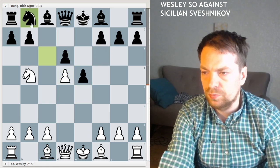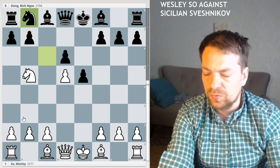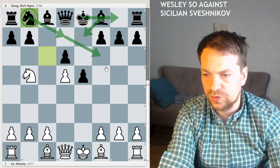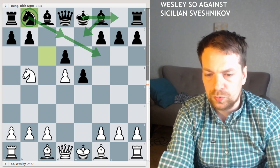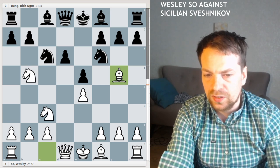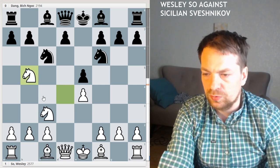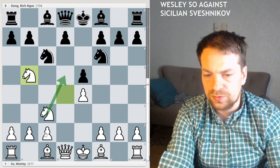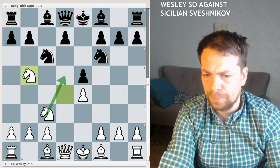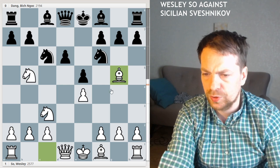This is the main line today. So they will play something like bishop e7, castles, knight d7, knight f6. So a lot of theory there. But I'm doing this amateur style. So we don't play knight. We have this knight to d5, but we don't play it. We have to make another move, and we play d6 and bishop to g5.